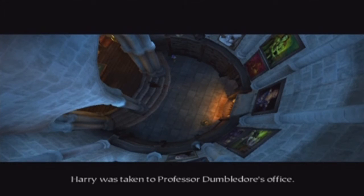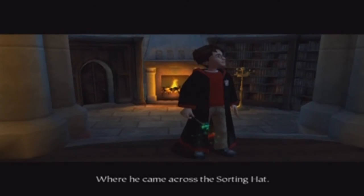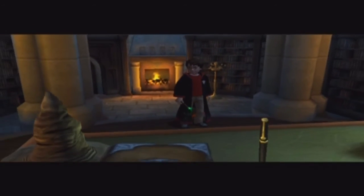Harry was taken to Professor Dumbledore's office, where he came across the sorting hat.